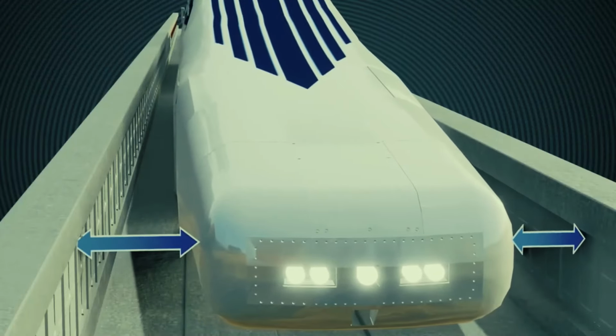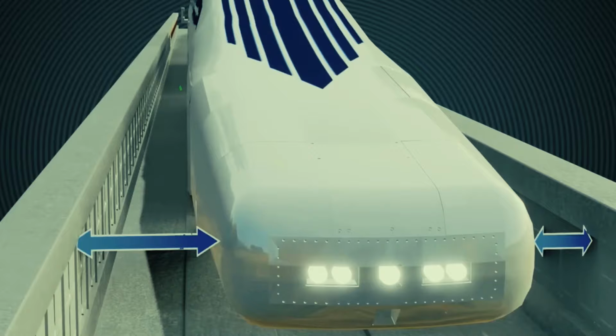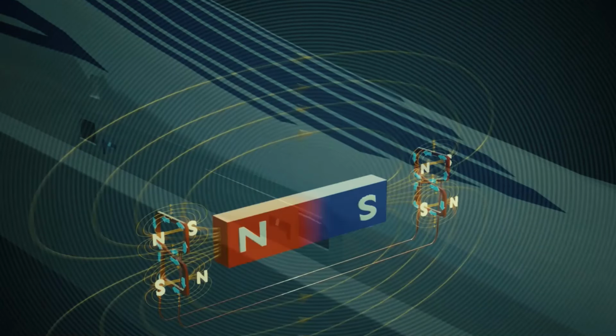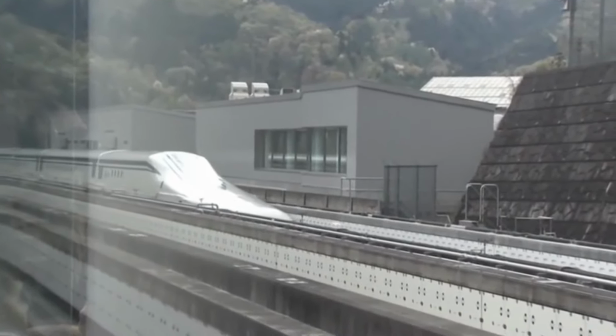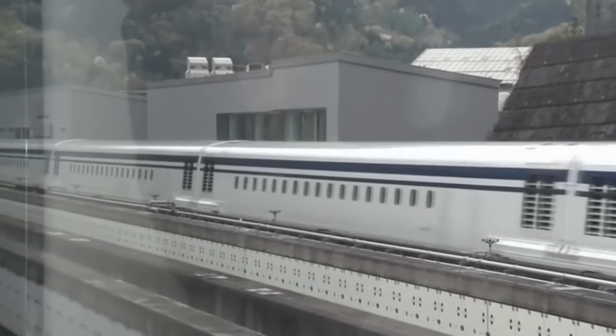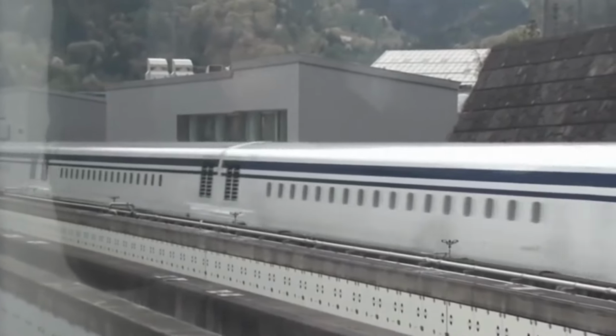Another downside is that the EDS system naturally creates a field in the track in front and to the rear of the lift magnets, which acts against the magnets and creates magnetic drag. This is generally only a concern at low speeds and is one of the reasons why JR abandoned a purely repulsive system and adopted the sidewall levitation system. At higher speeds, other modes of drag dominate.